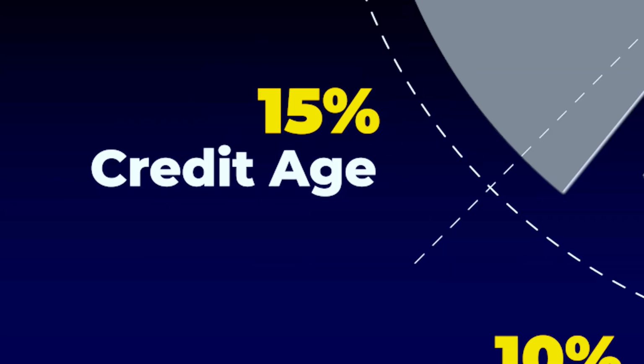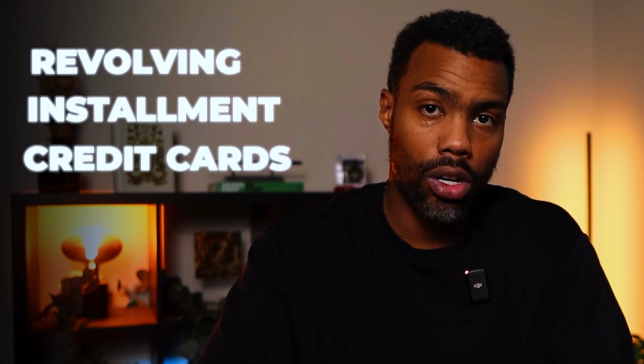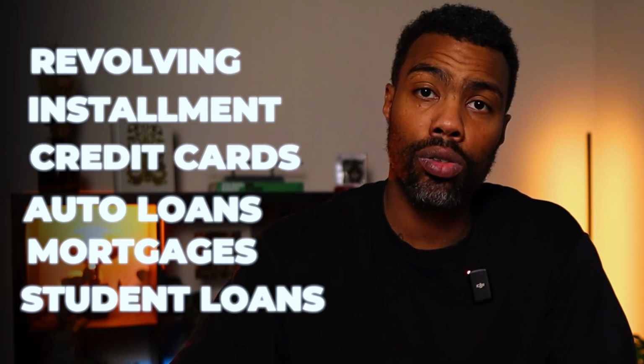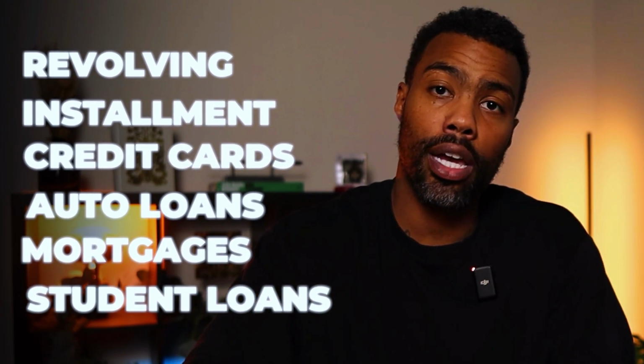Next, you want to understand that the type of accounts on your personal credit profile matter as well. This is what's referred to as your credit mix. Lenders want to see different types of accounts being reported on your profile, whether it be revolving or installment. You want to add credit cards, auto loans, mortgages, all of these types of accounts, even student loans, add to a more diverse type of credit mix. You want to make sure you have 10 to 12 of these different types of accounts on your profile just to make sure you look as lendable as possible when you go put these applications in.